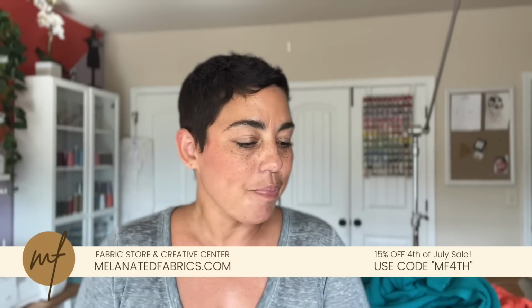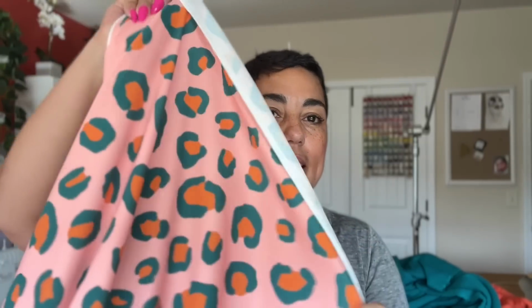Now, I also have this really great swimwear athletic fabric. It's a Lycra that we got in 2 colorways. It's this one. Oh my gosh. And then we also have it in the reverse where the background of the other color is the dark teal. And they are, I mean, they're amazing. I love these fabrics. So whether you're making leggings or swimsuits, these are perfect. And you can line them if you need to.